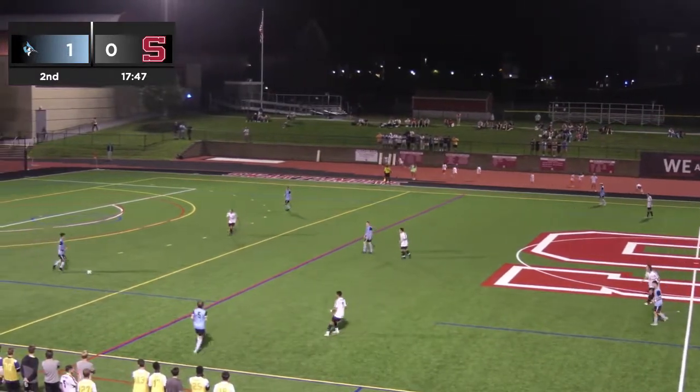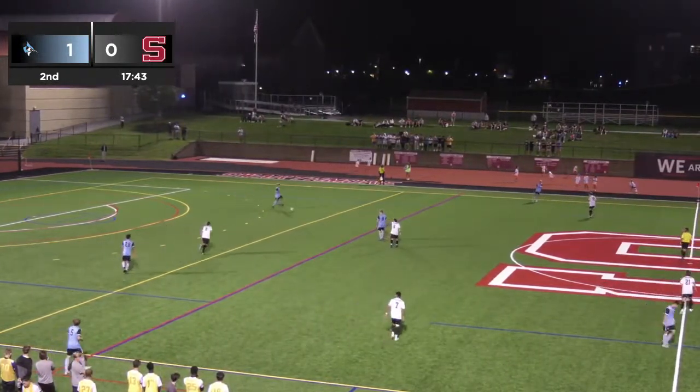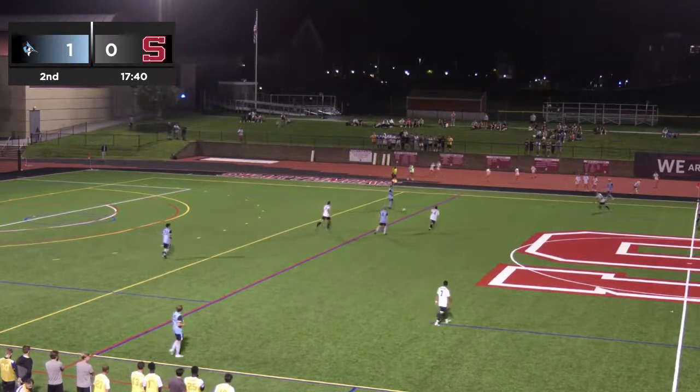Is Hopkins happy right now just to kind of play with the ball a little bit and try to tick off some time? There's still plenty of time left in this game for Swarthmore to get that equalizer.